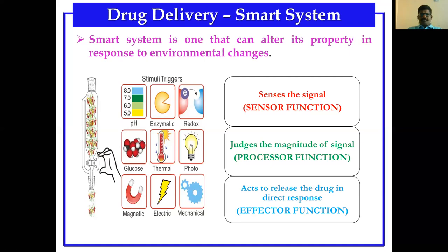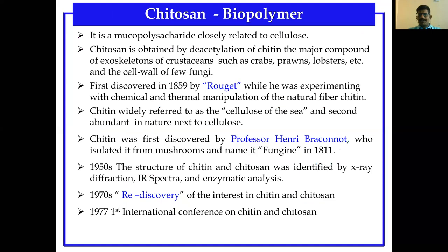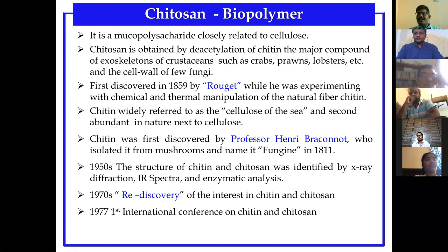There are a lot of materials available to make formulations that respond to environmental stimuli. One such polymer that is widely studied is chitosan. Everybody knows that chitosan is a mucopolysaccharide cationic polymer, closely related to the cellulose structure. Chitosan is obtained by deacetylation of chitin, a major compound of the exoskeleton of crustaceans such as lobsters, and of the cell wall of a few fungi.